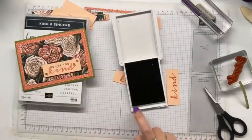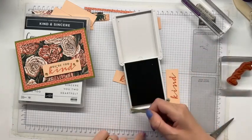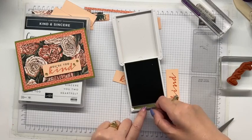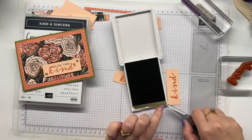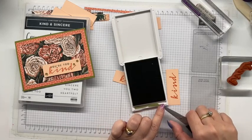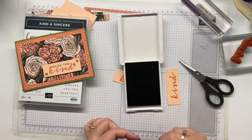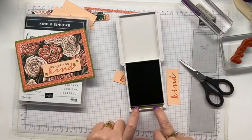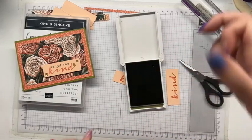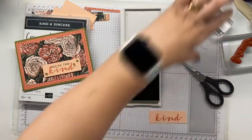colour piece goes in this channel right here. So then when the pad is open, and I didn't line that up well at all. So when the pad is open, you can see what colour you actually have in the pad. Done. Oh, that is a nice and juicy ink pad. I don't think I have any issues with that one not doing what I need it to do.